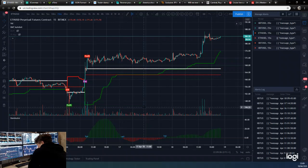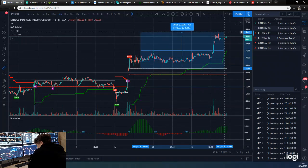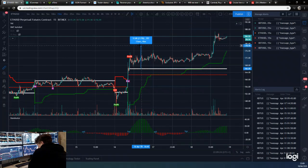So the 15-minute Ethereum is still obviously in a buy from when it took the buy here. So you can see that would have been a pretty great buy. Instantly went about 5% up, and if you were still holding the trade, you got up to over 12%, and you're currently sat at 11%. So the 15-minute DMT was a fantastic buy.